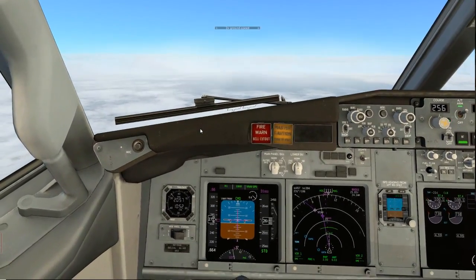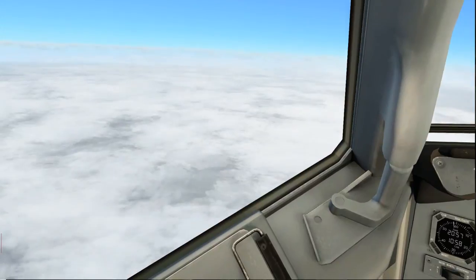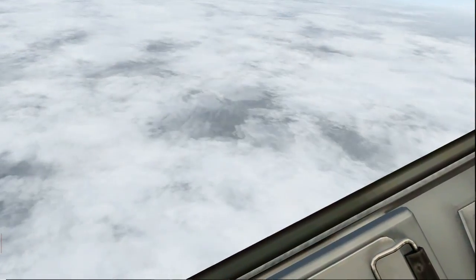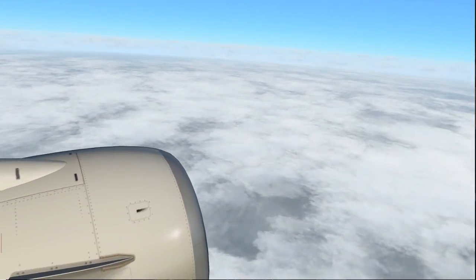The XN bar is the best weather item I think we have for X-Plane. Still needs work, but I'll take it. It's not too bad on frames, and the clouds are just nice to look at and fly through. Look at that.